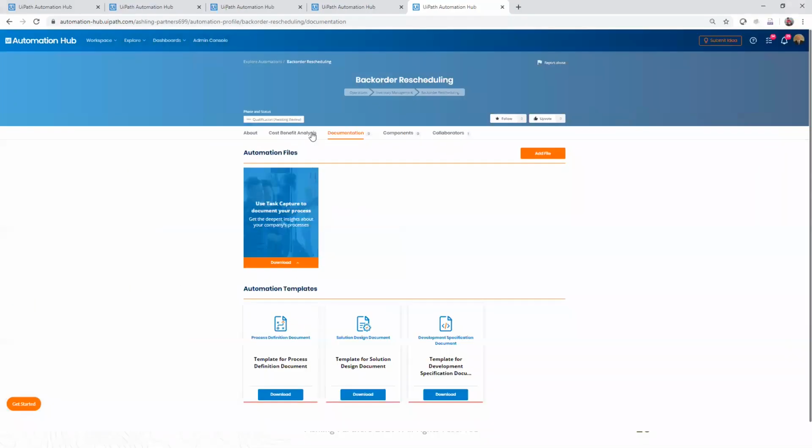Also, within each process, there's this documentation section. You can see right here, at the automation files, that we're able to download Task Capture here. And then here are the templates that are available. So this is what it looks like before any documentation has been uploaded. You can see there's a lot of options here to get started and encourage people to document their processes.